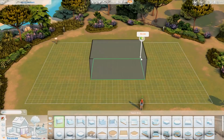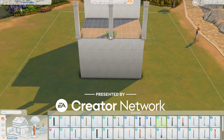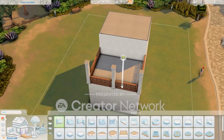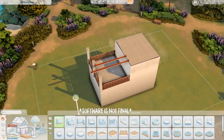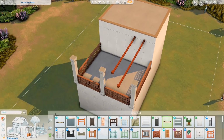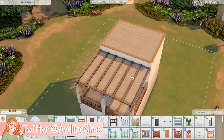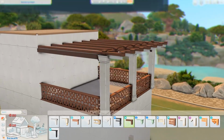Yeah, let's go. So today we are building another house in Tortosa. This one is built on a 30 by 20 actually. It's a wide lot instead of a long lot. I don't know if that makes sense to you, but you can see it's wider than it's longer. Anyways, I always feel kind of weird building on these kinds of lots just because I don't know, like where do you put the garden and stuff?